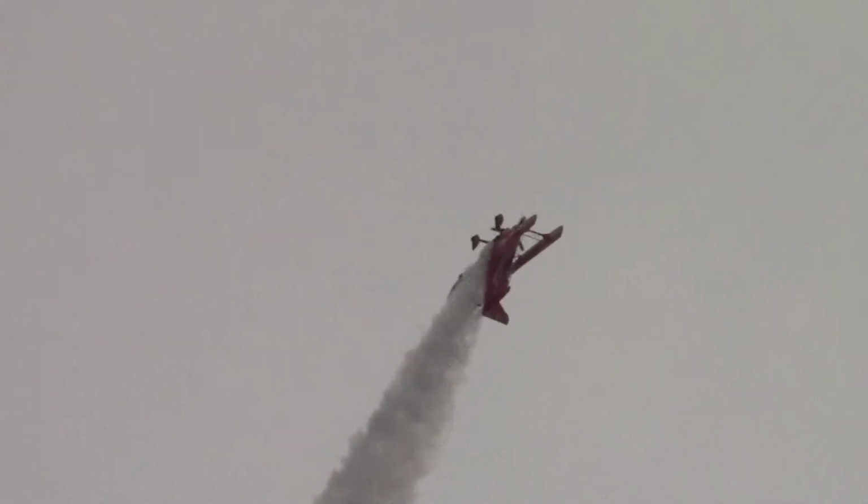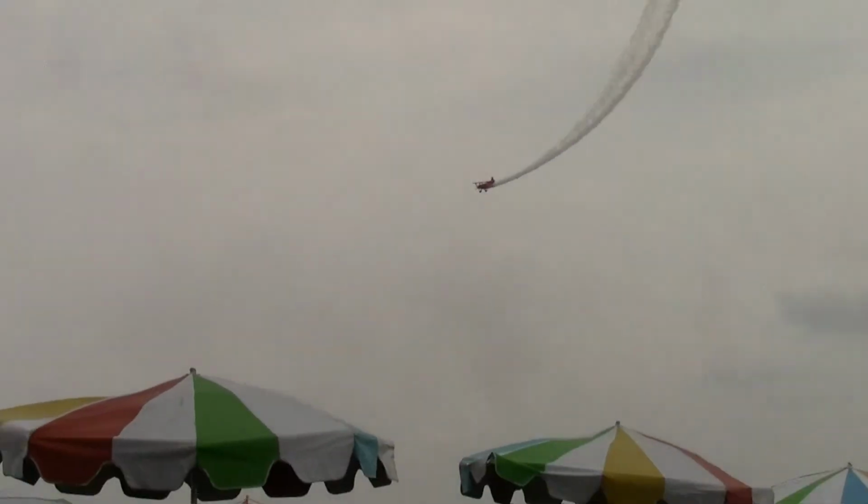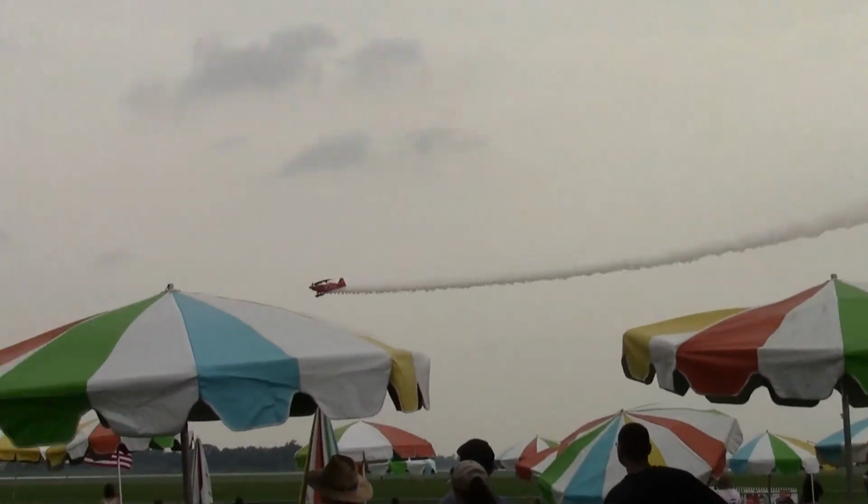Now let's watch Sean as he does another forward flip. Checking the show line. From the inverted position, he pushes to the outside and demonstrates the world's smallest inside loop. We call this the alley-oop. The triple ribbon cut is performed by no one else on earth.